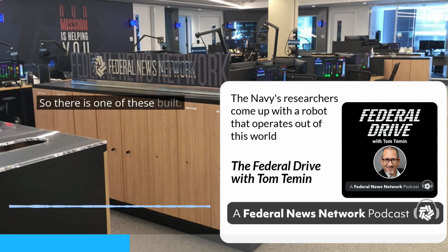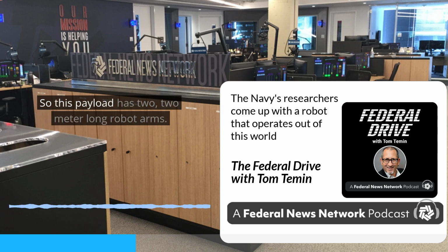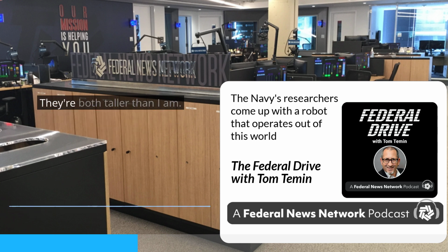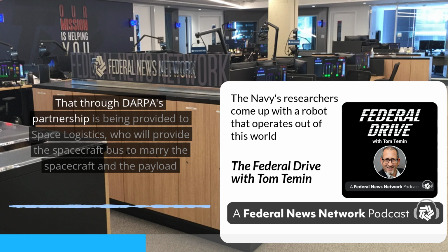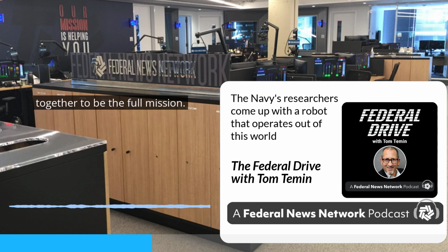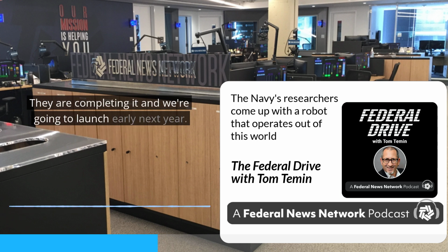So there is one of these built, correct? So at NRL, we have developed the payload for the RSGS mission. This payload has two 2-meter-long robot arms. They're both taller than I am. All of the cameras, tools, tool changers, processing, sensors that we need to execute this mission, through DARPA's partnership, is being provided to Space Logistics, who will provide the spacecraft bus to marry the spacecraft and the payload together to be the full mission. And so NRL recently delivered the payload to Northrop Grumman Space Logistics. They are completing it, and we're going to launch early next year.